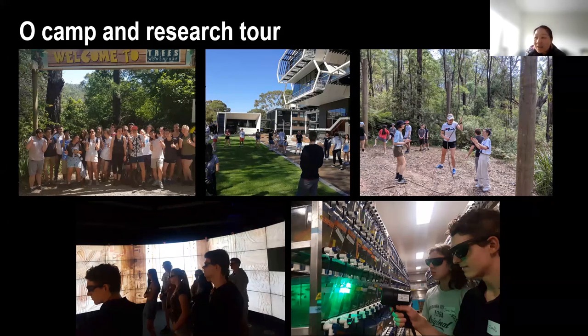What we do on camp is you have a tour of some of the high-end research facilities on campus. This is an example of one of those facilities in the School of Biological Sciences, looking at some model organisms. They're looking at zebrafish, which are model organisms for a range of different research projects.